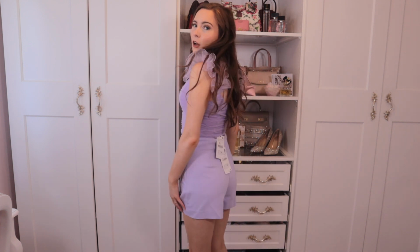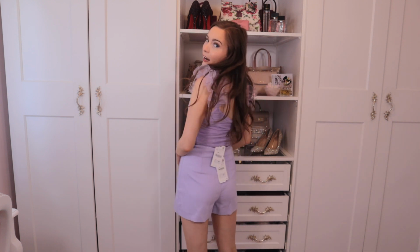They're just really easy to throw on. They'll look great with white tops and things like that. They're just so pretty and super easy to walk in. They're not too short that your bum's hanging out or anything. They're great. They're a great length. And I like that in shorts, because sometimes Zara's shorts are way too short and it's just not flattering.